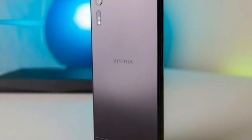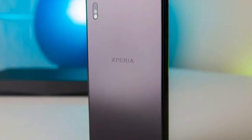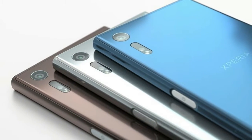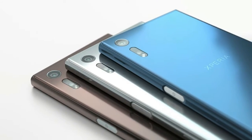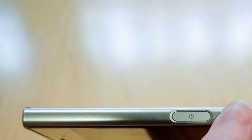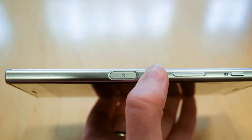What sets the XZ apart from all of this year's top dogs, not exactly in a good way either, is the 3 GB of RAM. The rest of the big names have gone with 4 GB, with the OnePlus 3 having 6 GB of RAM, though it's not actually using all of it actively.